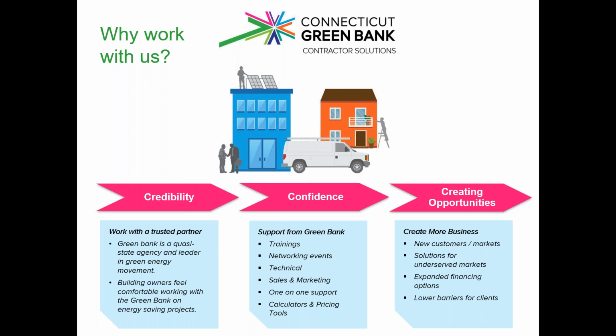We host networking events often. We have an event coming up actually on the 29th of this month. It's an open house at our office in Hartford. You're all certainly invited and we'd love to see you there. But we feel like getting out into the market with you all and working together helps us all to succeed in the long run. So we'll certainly send around some registration information after the webinar, so hope to see you all there. And we feel as though working with us helps to create more business.